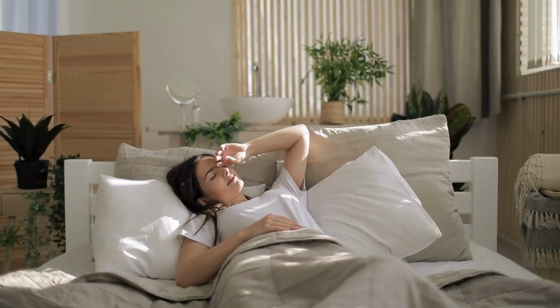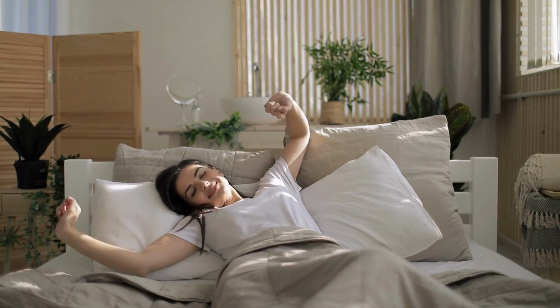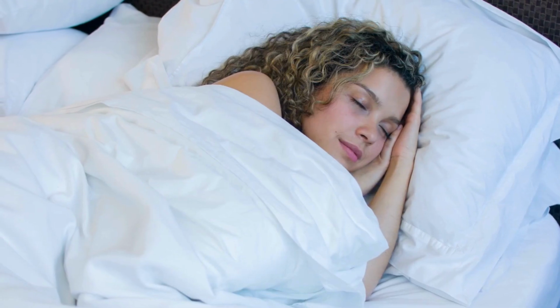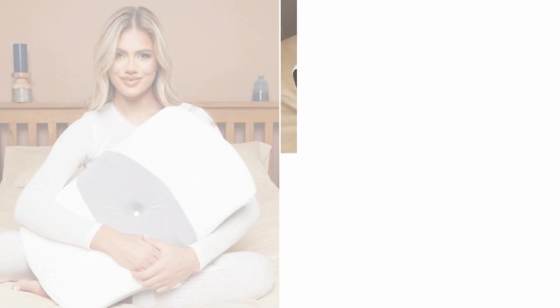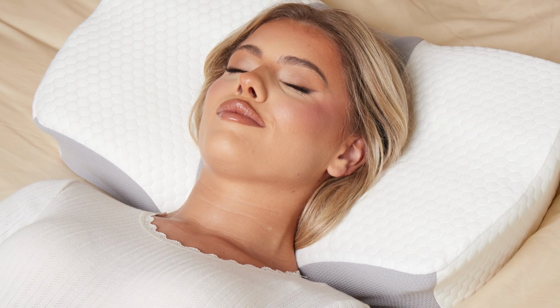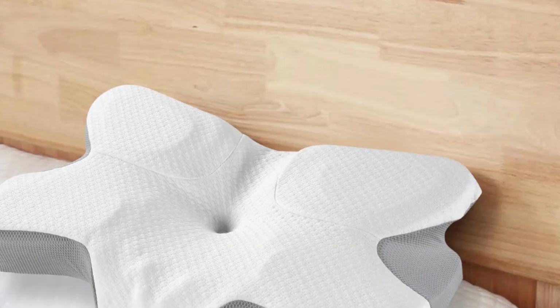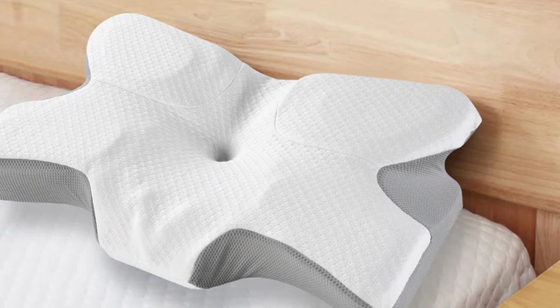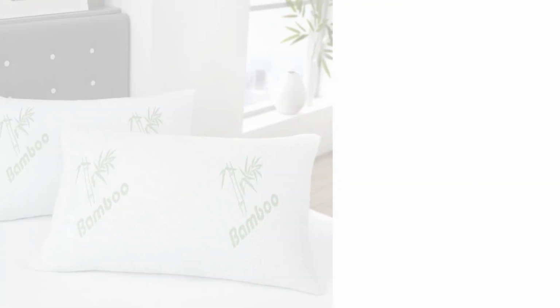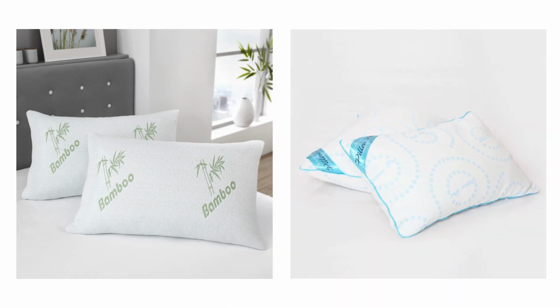At Pillowpal Store, we understand that true rest doesn't just come from lying down, it comes from proper alignment, pressure relief, and support where your body needs it most. We'll guide you through our top recommended pillow types for pain relief, including memory foam pillows that contour to your shape, orthopedic pillows that maintain spinal alignment, and ergonomic cervical pillows that cradle your neck to reduce strain. We'll also show you how bamboo and temperature-regulating pillows can help hot sleepers stay cool and supported, while pain relief pillows target specific areas of discomfort.